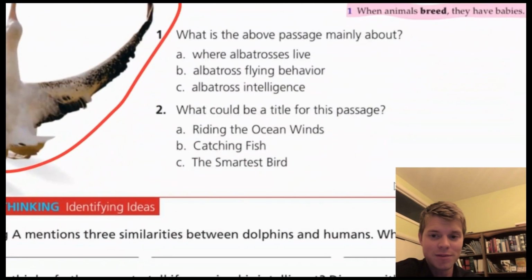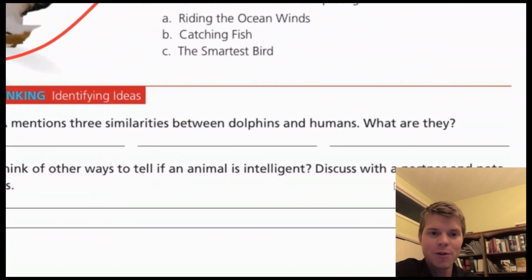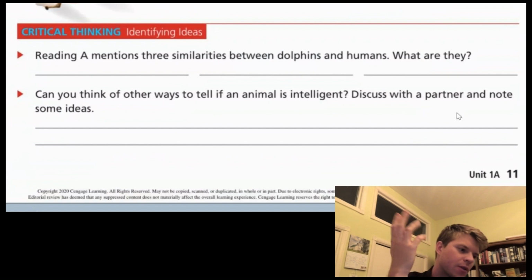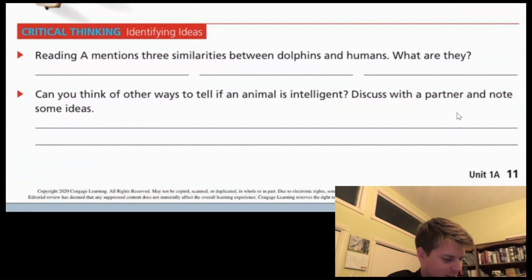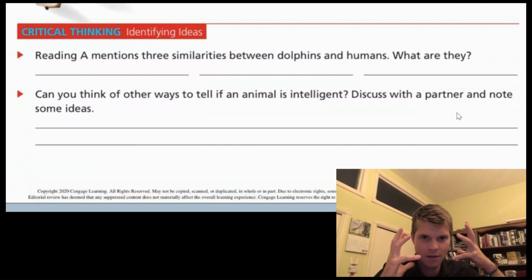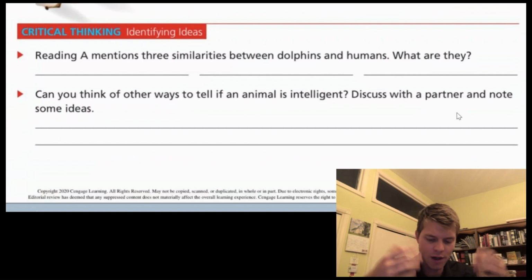You can choose your answer. All right, we've got critical thinking here. Now, in Reading Explorer, they always have a critical thinking question. Critical thinking is a very important skill because you're taking information and processing it in your brain and you're making your own conclusions, your own ideas.